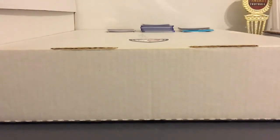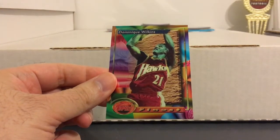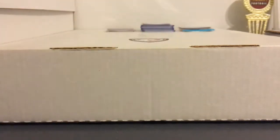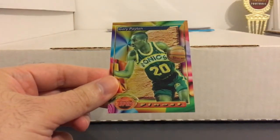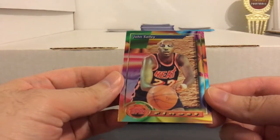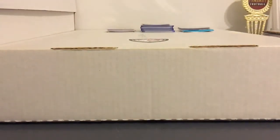I forget who the other guy was. Dominique Wilkins. Clyde the Glide. Getting into some better names now. GP, Gary Payton. So again, just love going through these types of lots and seeing all these names that I remember from that time. John Salley with the Heat was more known for being with the Pistons and the Lakers late in his career.